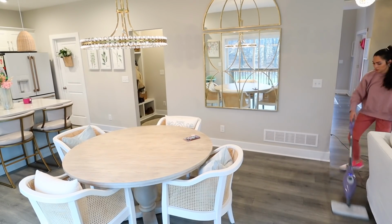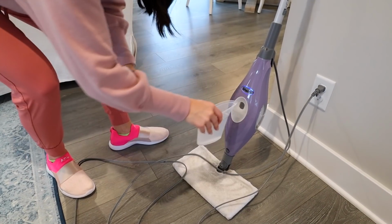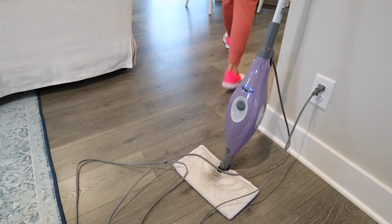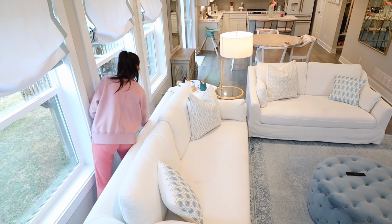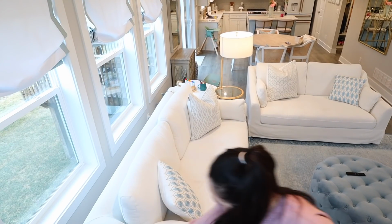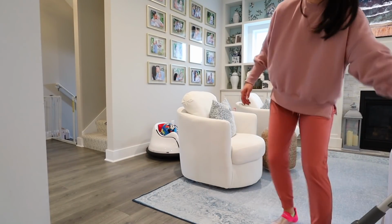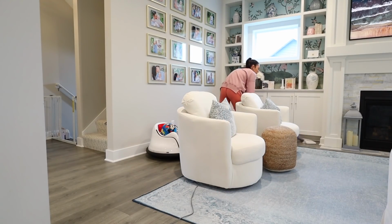I cannot get over how much cleaner your home feels once your floors are mopped. It's like a whole other level. I am adding a little bit more water in the mop so I can finish up the living room, the hallway, and the bathroom, and then I will be finished on this floor and we're gonna head back upstairs for a few more things.